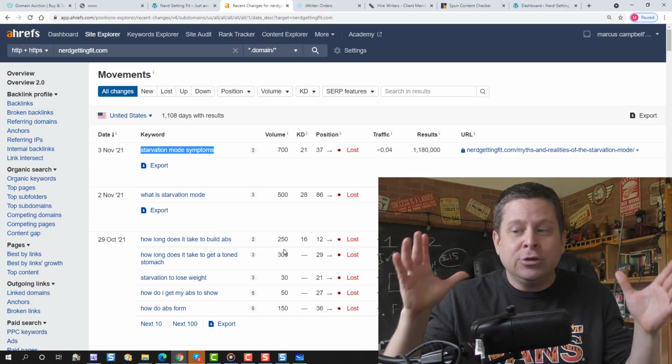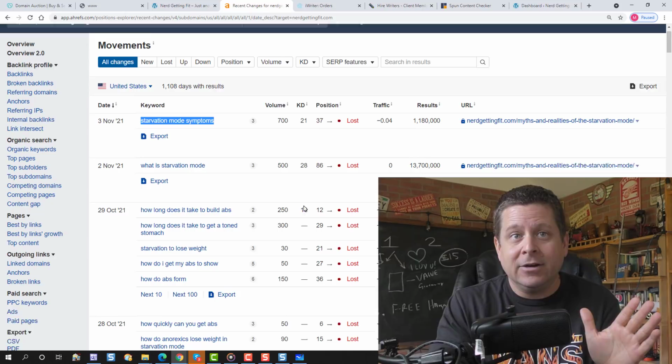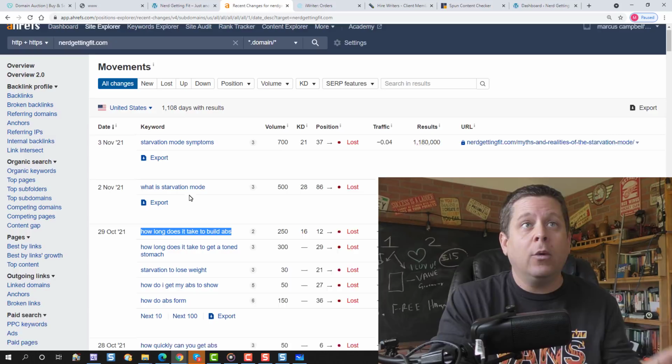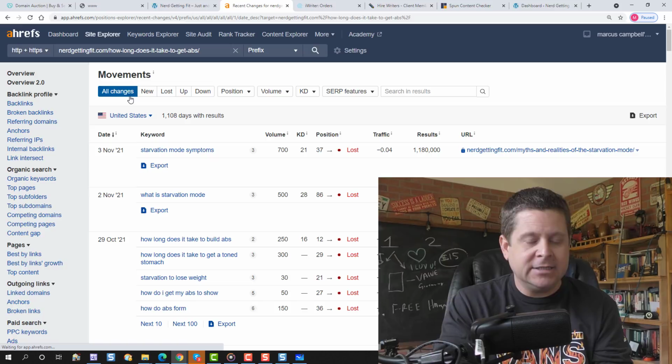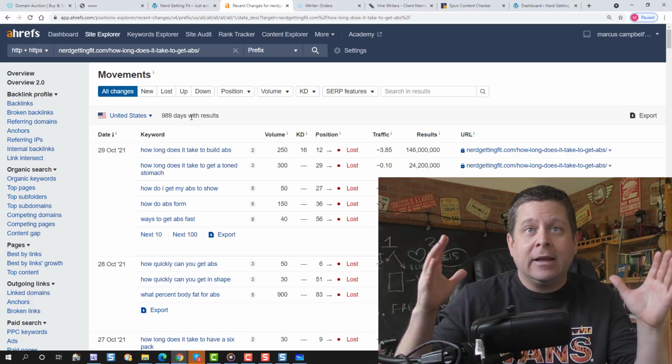Now, the idea here was to go for the keyword, how long does it take to build abs, and include subcategory keywords. So using the Ahrefs keyword tool, I'm going to take this exact big long link that links to the old page that this site had, and put it in here and see what kind of keywords we have so that I can include them and hopefully start to rank for those keywords as well.